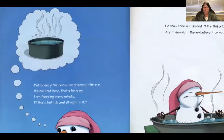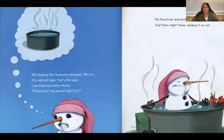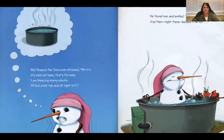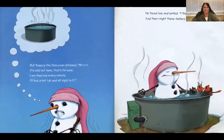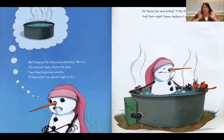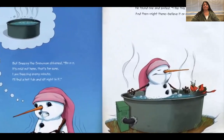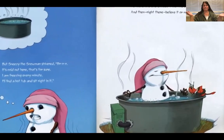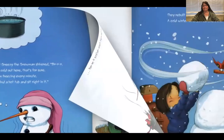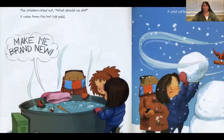But Sneezy the snowman shivered. Brr! It's cold out here, that's for sure. I am freezing every minute. I'll find a hot tub and sit right in it. What's going to happen? He found one and smiled. I like this a lot. And then right there, believe it or not, he melted from sitting in water too hot.